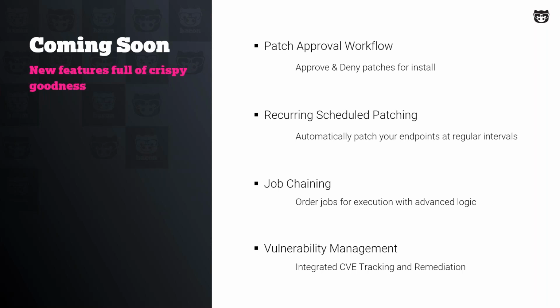So that would be a simple job chain. Now, the neat thing about job chaining is it doesn't only have to apply to patching. You could do all sorts of tasks that do one thing after another and have either dependency or non-dependency on the success. And so you could be installing software and say, I want to close Chrome before I install it.